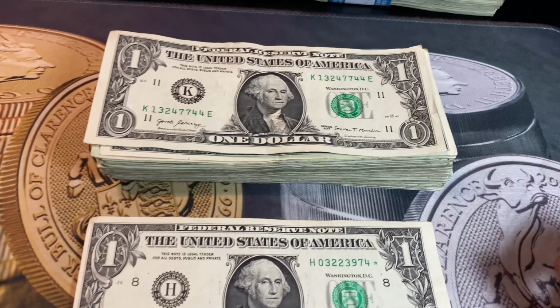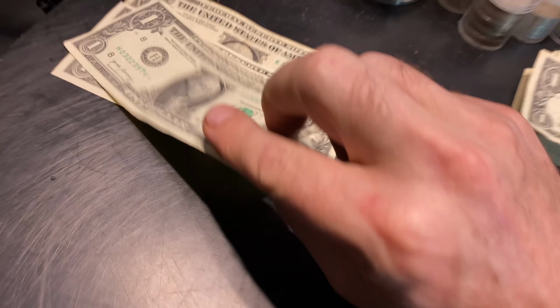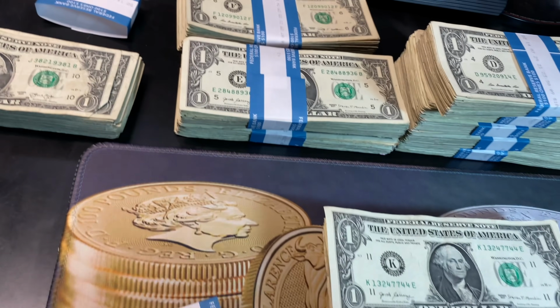All right, strap number three. Strap number three, one star note, 2017 H series. We'll add it with the star notes and move on to strap number four.